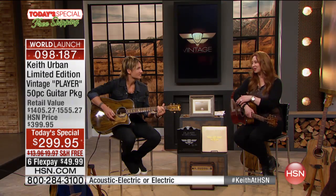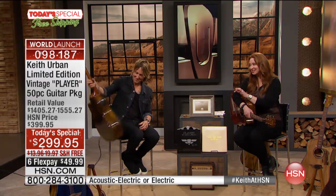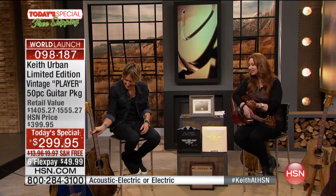The last time that you were here, I love these three-quarter guitars. I think they're the coolest thing ever. I've always wanted to get one for my nephew, but when you guys are touring, it's actually kind of handy to have this size. All right. What I'd like to do right now is play a little guitar.